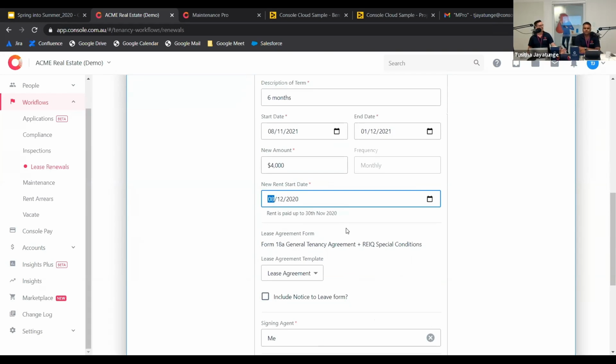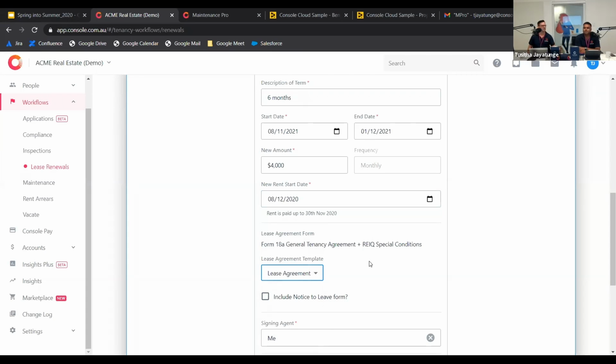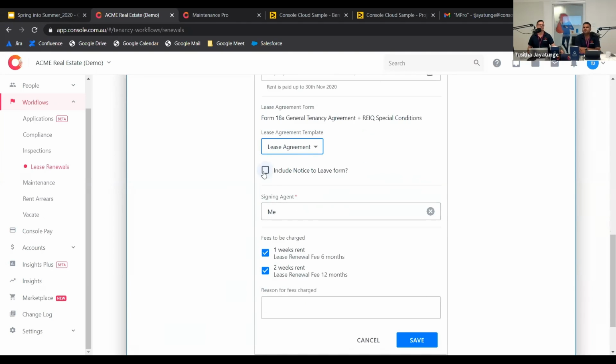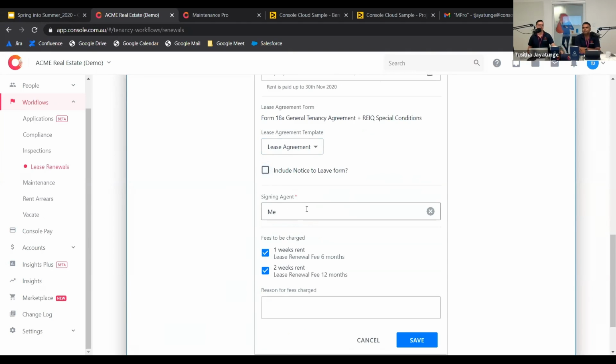Now the system, because I'm integrated with, this is obviously a Queensland account, but it works wherever you are in the country. It's picked the lease renewal form. And because these accounts also can have templates, it's allowing me to choose a pre-filled in template if I had special conditions or anything like that I might want to add as part of this renewal. Now in Queensland, a lot of our customers have given us feedback that they'd also like to send the notice to leave form at the same time they're sending the renewal, in case the tenant doesn't want to renew, or the owner doesn't want to renew. I'm not going to do that in this instance, but you can see that it just links back through to the REI forms, and I'll send it as part of the envelope.